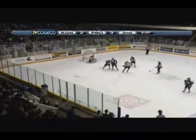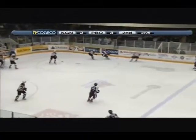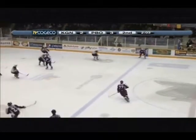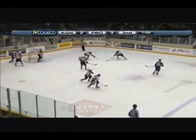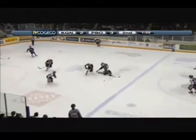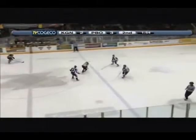Ritchie looking, toe drag, release. That is shot wide. Back to the point. Devlin to Armstrong. Armstrong down low. Garland with a sharp angle shot comes all the way back to the high slot. And here comes a chance for Krause.